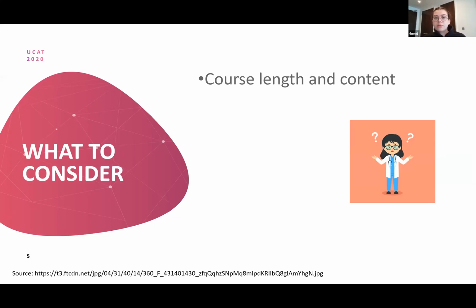You will have to do every specialty of medicine while you're at medical school. If you're not interested in psychiatry because you really want to be a surgeon, sort of tough luck. You will have to do a placement in psychiatry, and you will have to do your theory on it. But it's just those added extras that they might offer you that you should be thinking about.